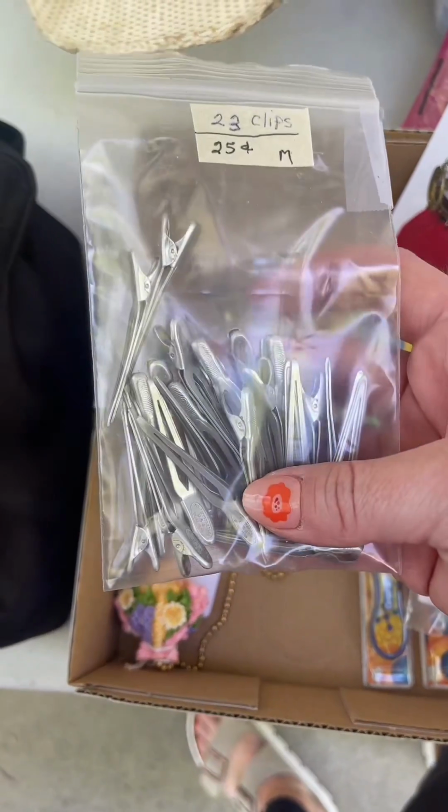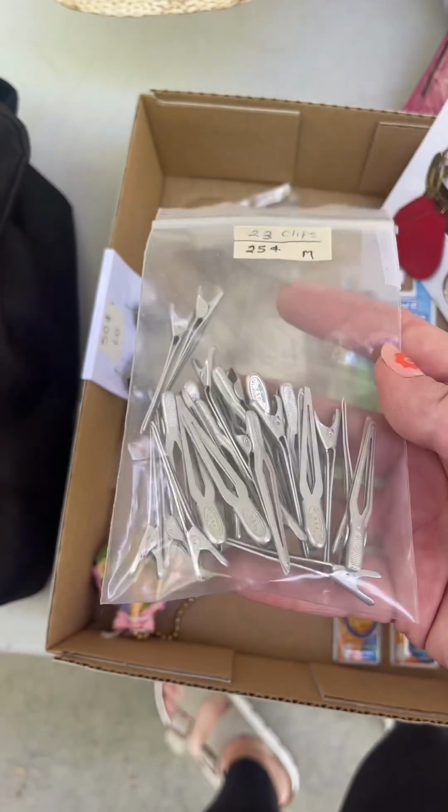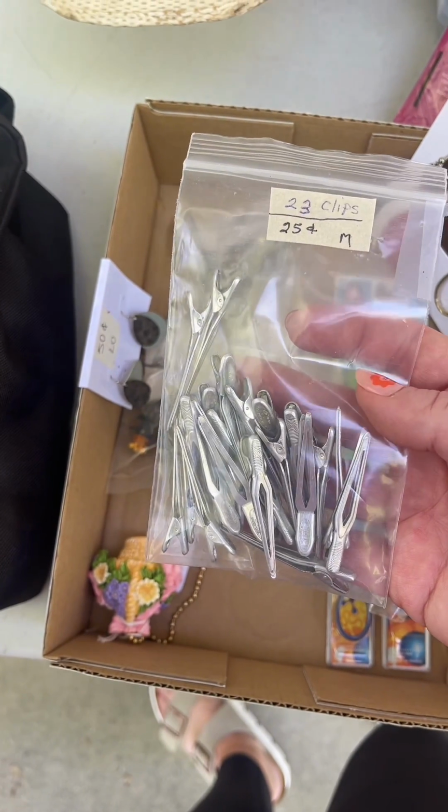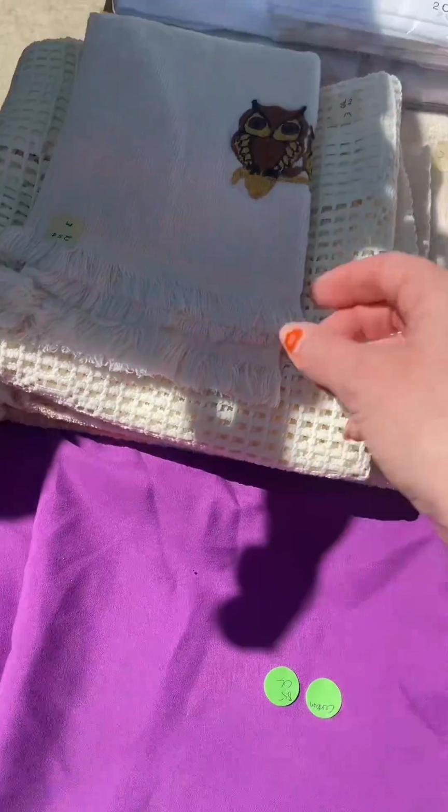I saw these hair clips. They were definitely vintage. They were made in the USA, so you know that they're vintage. I have done pin curls before and had to use bobby pins. These would work better, but it's not often that I do that. It's more for dress up and costumes, so I left them.